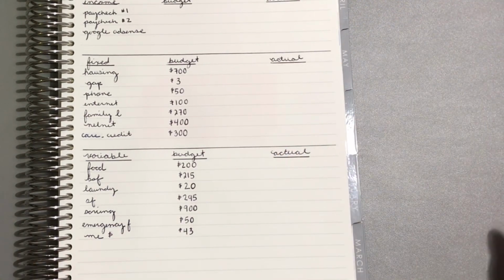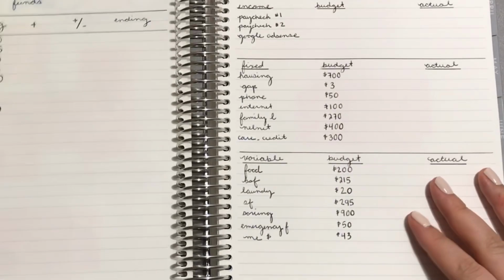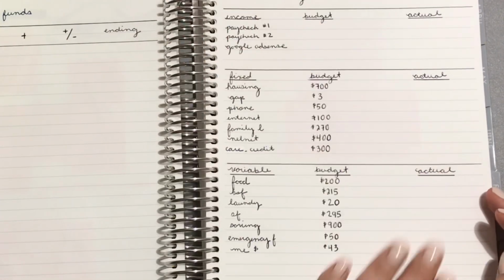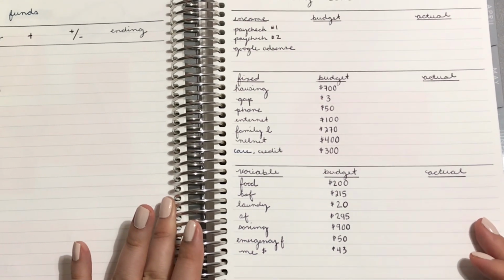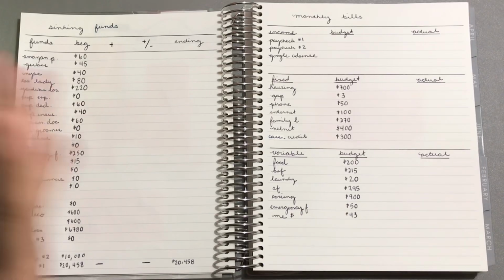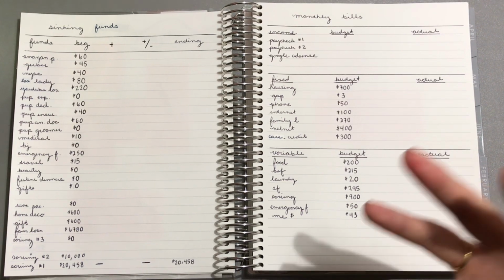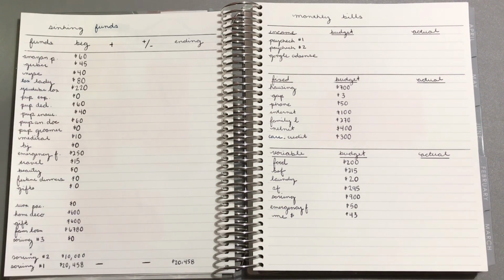But so far this is what it's looking like for my monthly bills. We have my fixed, my variable, and my income section. So that's basically what I do to set up my monthly bills section. Hopefully you guys enjoyed this video. I was really scared about telling you guys about Care Credit. I mean, it is what it is. It's for making me better and helping my future older self, and I'm a vieja and I don't want to have these aches because of my overbite.